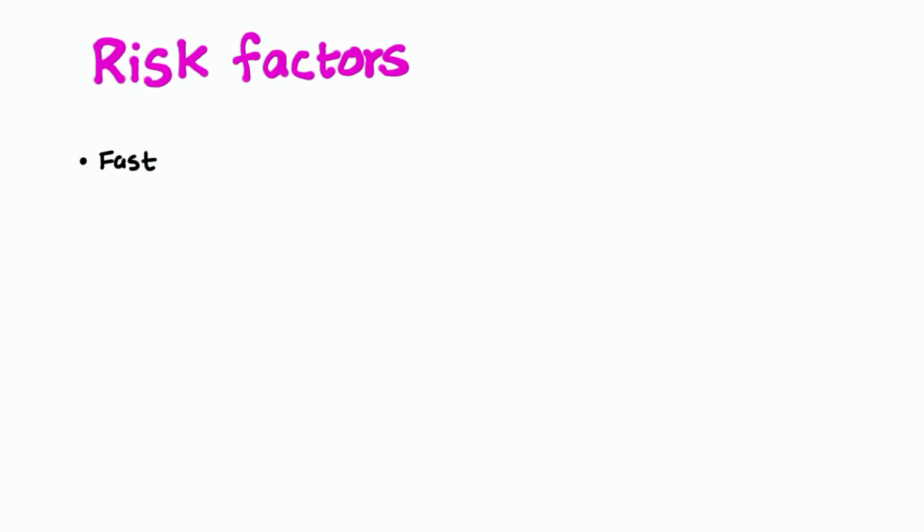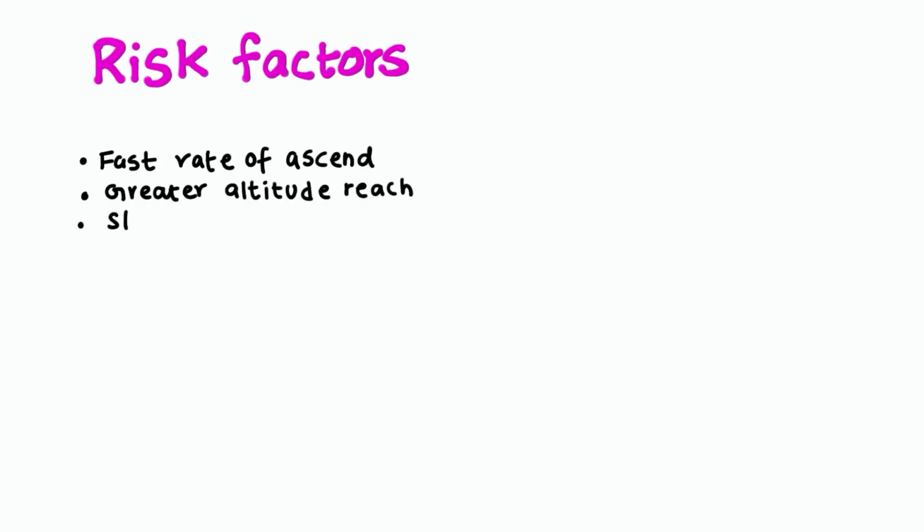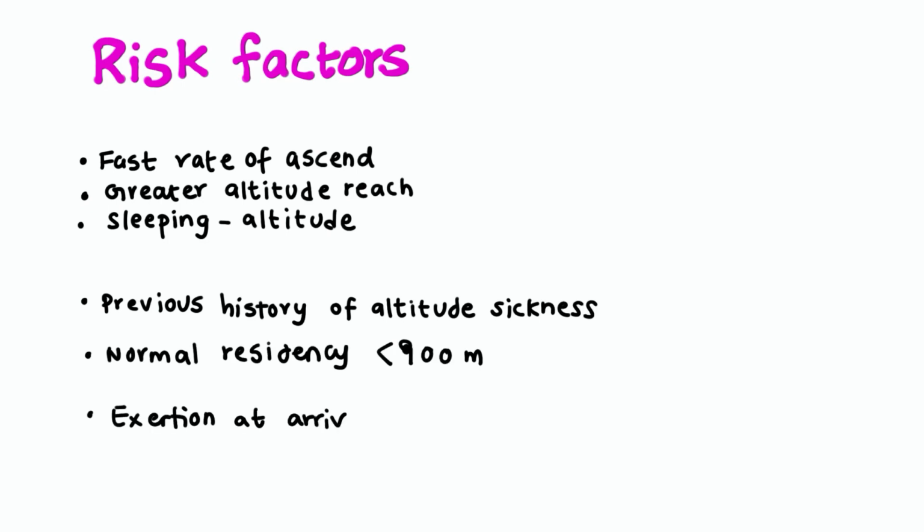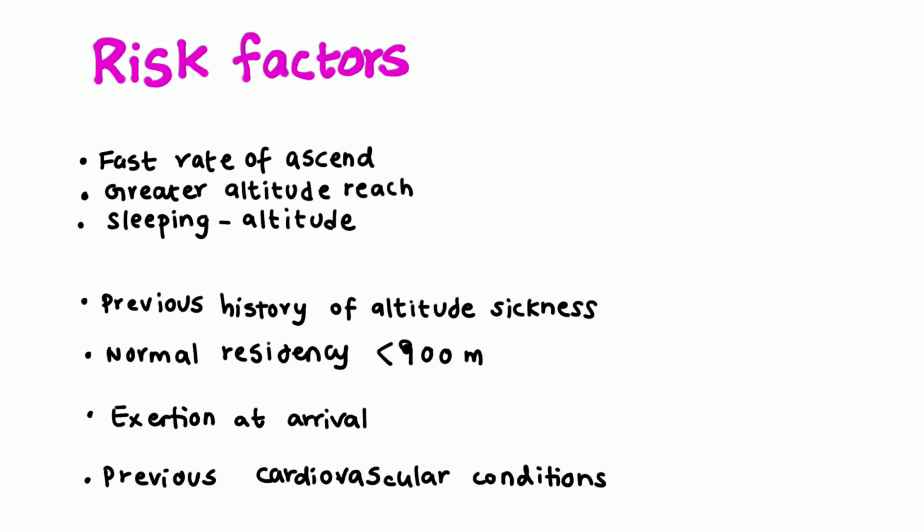So what are the risk factors? Fast rate of ascent, greater altitude reached, the altitude at which a person sleeps, previous history of altitude sickness, exertion on arrival at altitude, and pre-existing cardiovascular conditions like congenital heart diseases and angina.